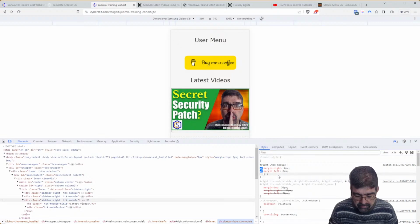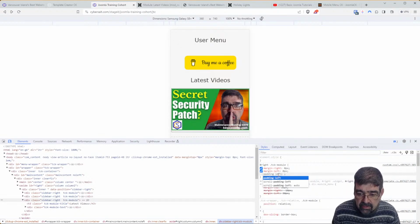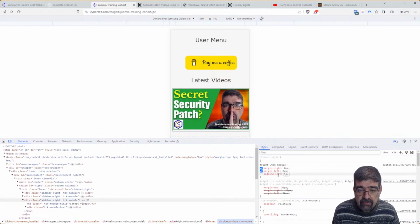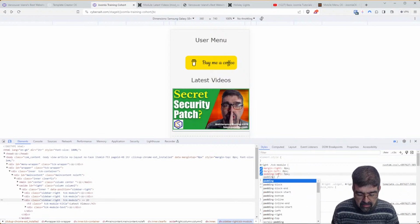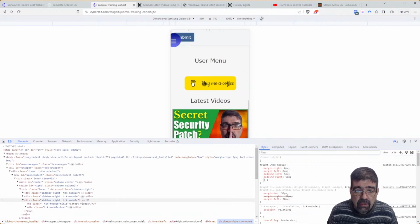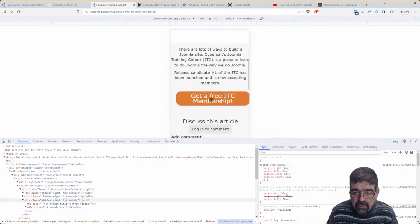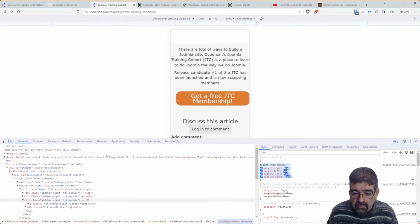You know, padding left 5 pixels. That's for that whole module area though, right? Padding right 5 pixels just to get it off the side of people's screens. Does that do that up here? It doesn't. I'd have to apply it other places too. Let's just do this here.